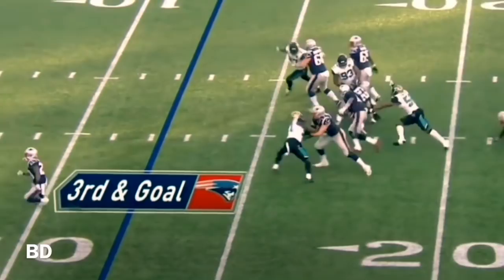Brady looking in the middle of the field. He's got pressure around him, and he's taken down. And it's Fowler, who we mentioned had just come in, who got to him.